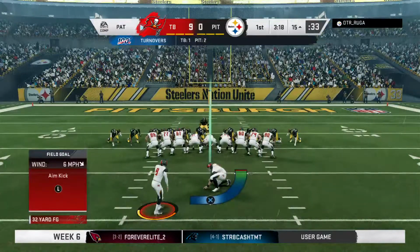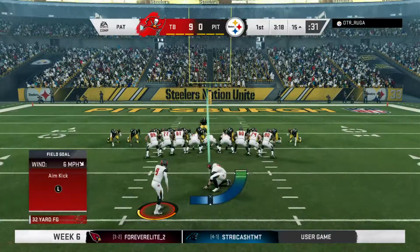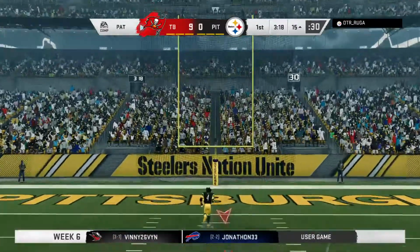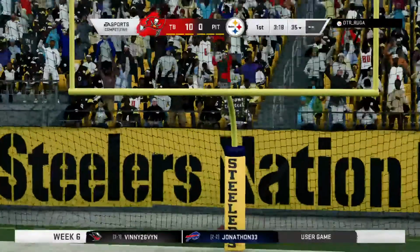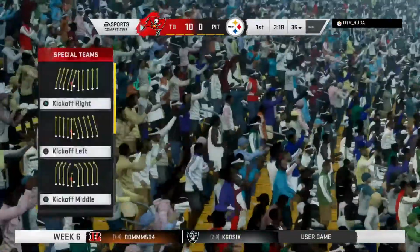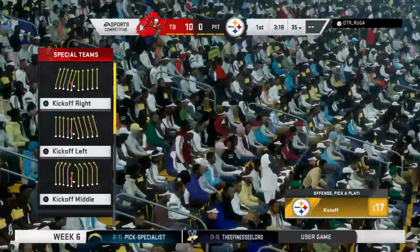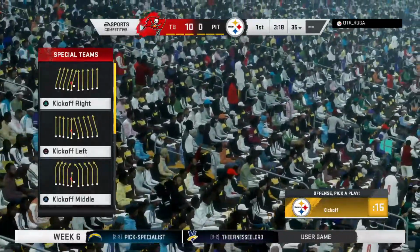I don't know who all is to blame there, but I love seeing pick sixes. Nothing like seeing someone pluck it out of the air and go the other way and see people try to change directions. Hard to do. Footing always a concern, but the extra point's up and good. And the lead grows to 10-0.